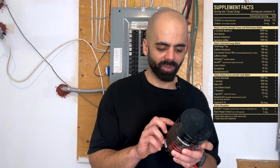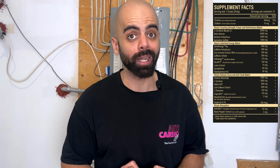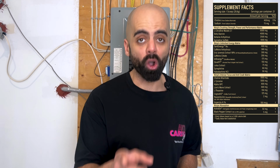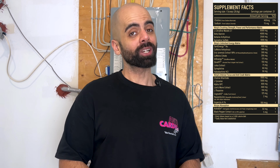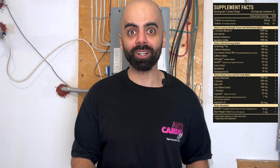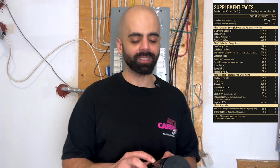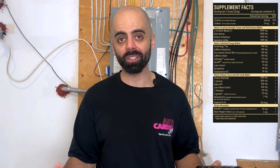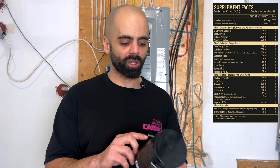Choline bitartrate, 1 gram. This one will help with acetylcholine. Acetylcholine is known to be a neurotransmitter that helps with focus and concentration. When you have that increased, you're gonna be getting more focus and concentration, productive focus kind of thing. Nothing crazy. This is choline. You can get it in eggs, you can get it in food, fish. But 1 gram, that's a nice dose.